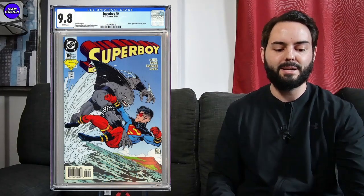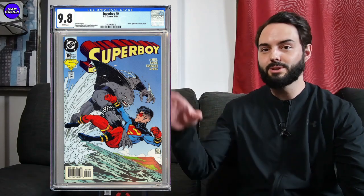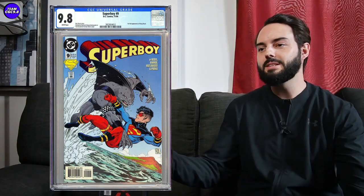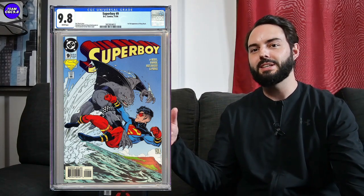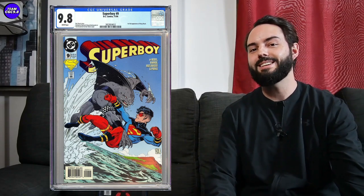Next one's a pretty cool, affordable DC book from the 90s. It's Superboy number 9, first full appearance of King Shark, with a cool cover as well. I've considered this one off and on. I never got into this one in the 90s. I wasn't too into Superman or Superboy at all. But I kind of like the idea of a shark villain. This cover's really cool, and this one had sold for $110.